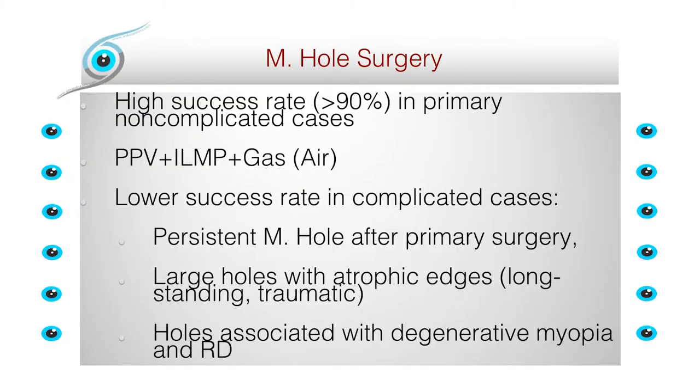I will talk about free ILM flap technique for complicated macular hole cases. You know that we have really high success rates in standard primary non-complicated cases, over 90%, with vitrectomy and ILM peeling, and mostly with gas, sometimes even with air. However, we have lower success rates in complicated cases, like persistent macular holes, or large holes with atrophic edges, like long-standing and traumatic cases, and holes associated with pathologic myopia and retinal detachment cases.